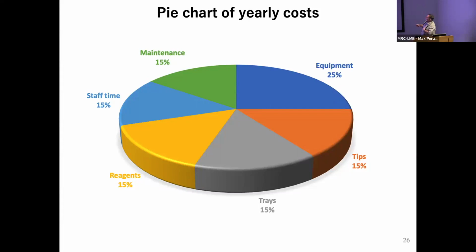Then I put a quarter for the equipment. From the time you purchase, every year you have the cost of the equipment. Be aware as well that this cost is more and more about the software. So the cost of the software is just going higher and higher. So you need to take that into consideration.